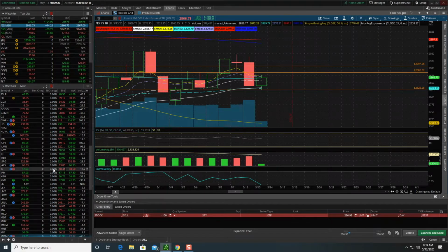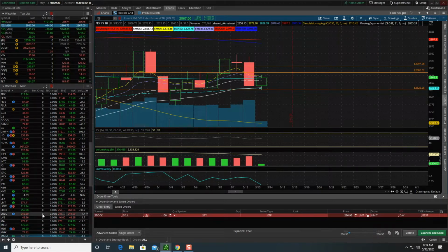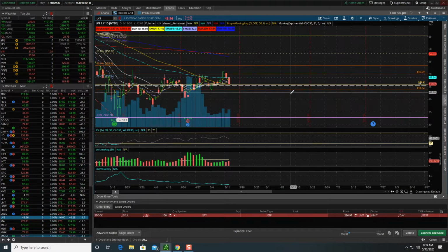Next stock I'd like us to look at is Las Vegas Sands, which has a nice setup for us today. Okay, so look at Las Vegas Sands. Beautiful area. Stopped right on the 50-day SMA. And we have a big support line right below at 45.37. So we've got a nice cluster there where it stopped.